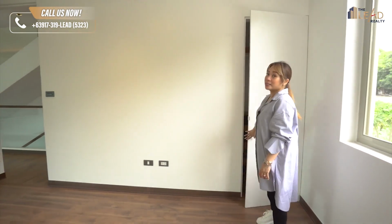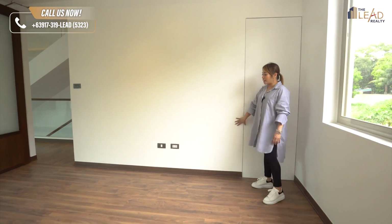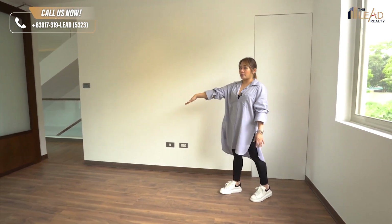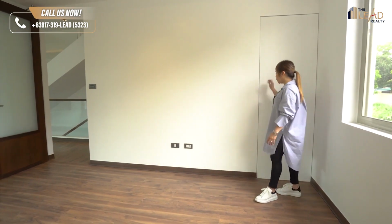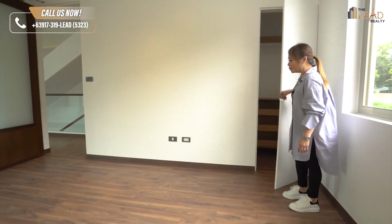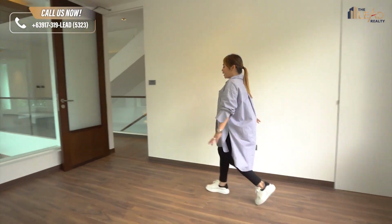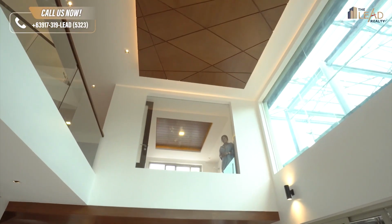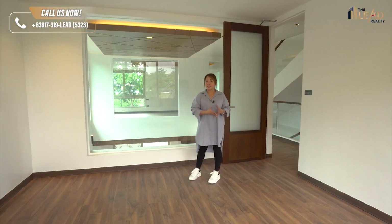Hindi siya kain sa space. Kasi, diba, imagine if this is gonna be your room. Sayang din yung space if you would set up another cabinet here. So, ito, na-maximize niya yung space sa loob. And the idea that this is a square type room, well, that gives you more space. You can maximize the space talaga.